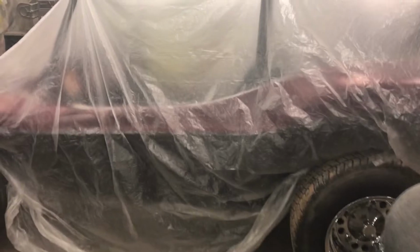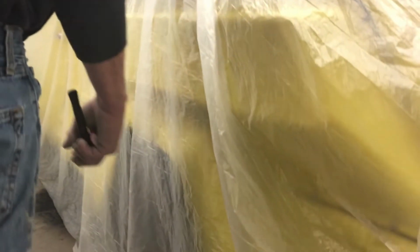This one's ready to go home. Oh, and whose is this? It's a 63. Oh yeah, this is the buggy. It's hard to tell with the plastic. And then this is Mr. Cobb's car. So we are halfway through putting the suspension back to a stock setup.